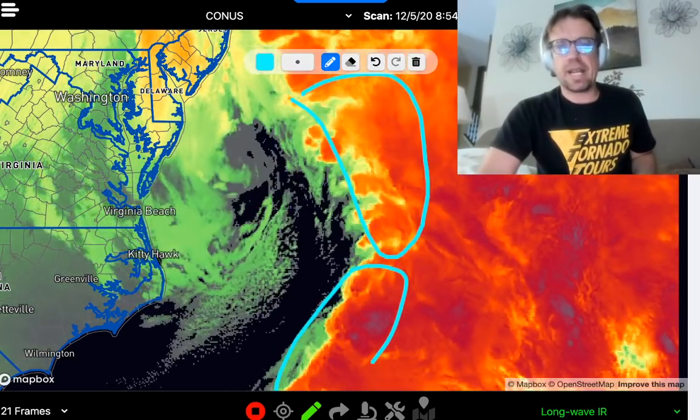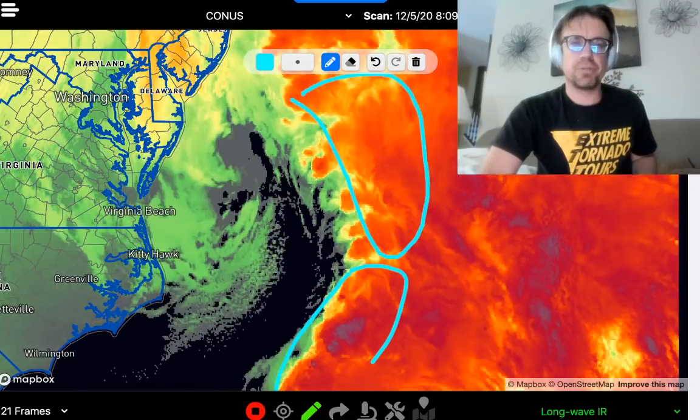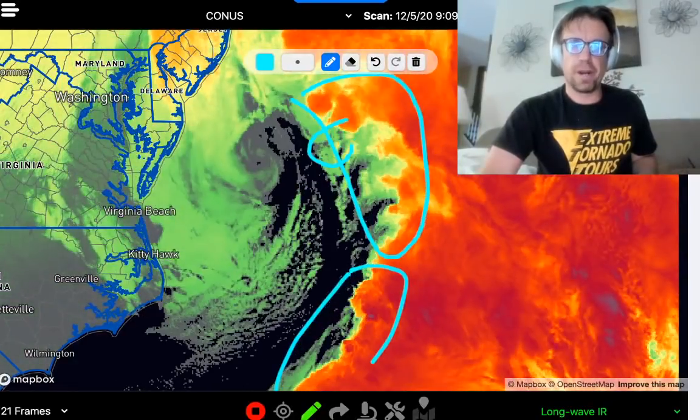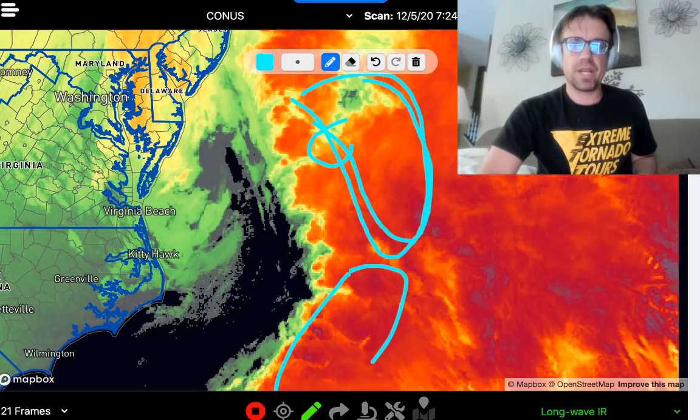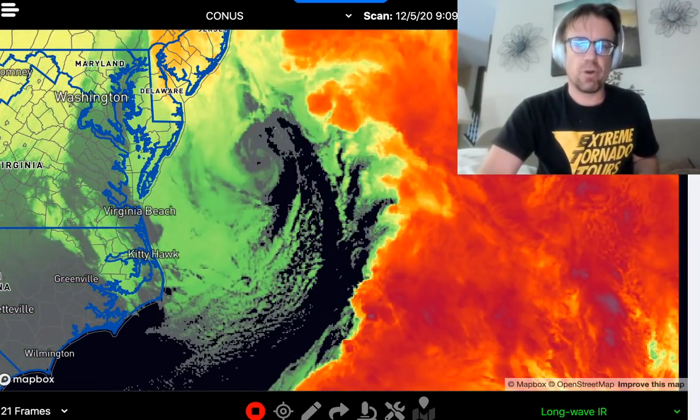Maybe in Cape Cod, if that warm nose can nose into New England, we might get a couple of transient supercell structures. But for the most part, this is going to be a tornado event that is located well offshore, over the Gulf Stream waters there.